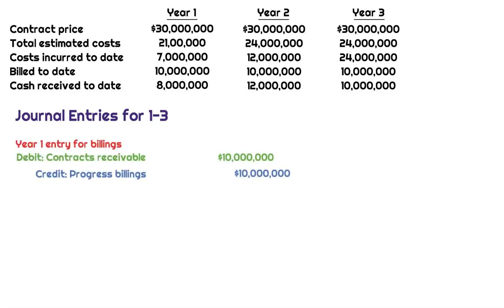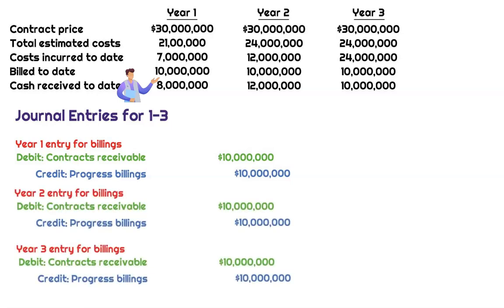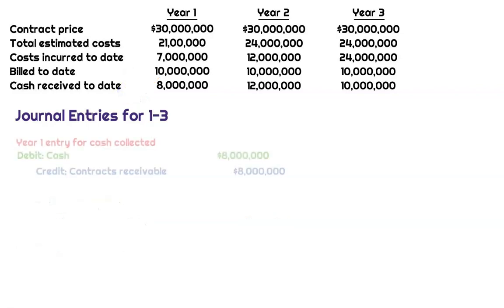Billings are different from the cash that is actually collected. This is the amount that we're billing the client or the customer. All right, so most important takeaway here is that the billing figure is going to always be a debit to contracts receivable. All right, and the credit is going to be to progress billings. So we billed $10 million each year. How much did the company collect?